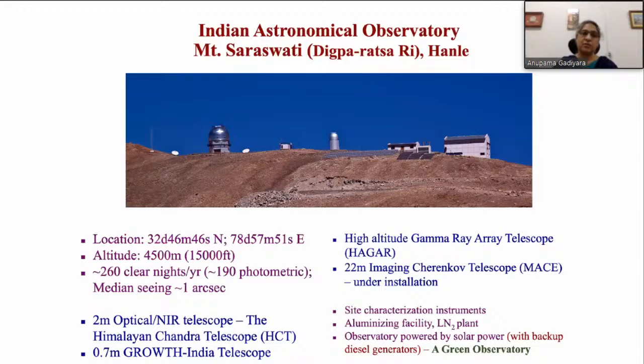A unique feature about this observatory is that the observatory is entirely powered by solar power. And so we call this a green observatory. It is green as opposed to the greenery that you saw in the panoramic view of the Vainu Bappu Observatory. That is green for its vegetation cover, whereas this is green for using clean energy.